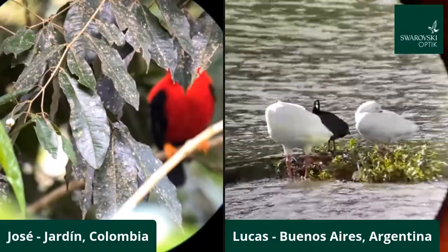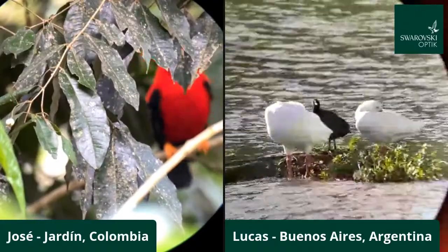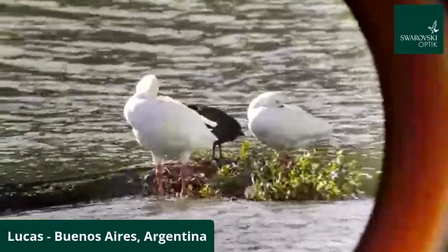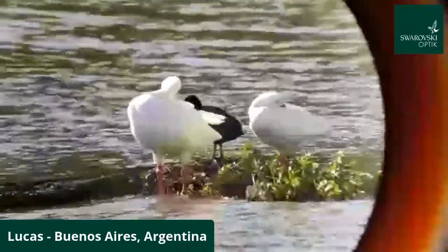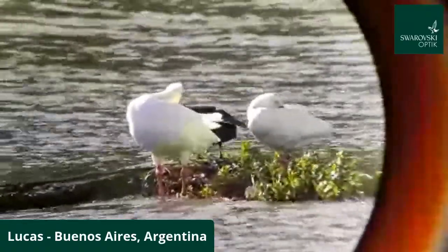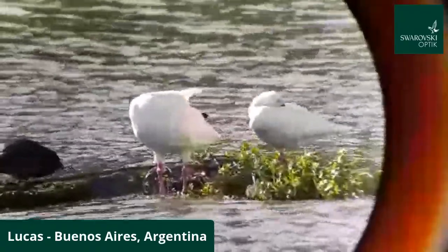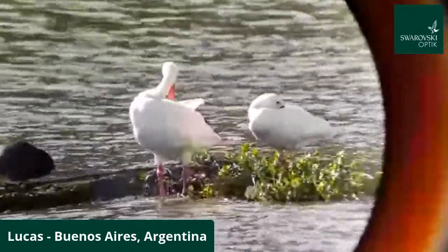Okay, interesting. Some of these populations are resident and some of them are migratory, especially the ones of the south in Patagonia. They can fly all the way up to here to Buenos Aires and probably a little bit south of Brazil. They are monotypic, that is, they have only one subspecies.